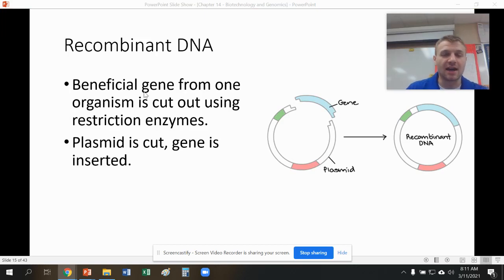So again, recombinant DNA. This is essentially what the restriction enzymes allow us to do. With these plasmids, we can actually insert DNA into a plasmid and then give it to a bacteria cell. And this allows the bacteria cell then to produce that protein.